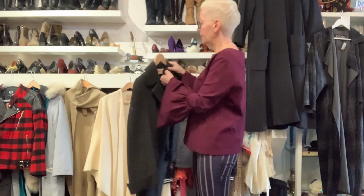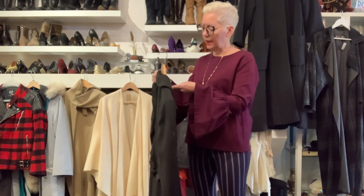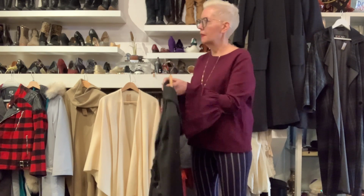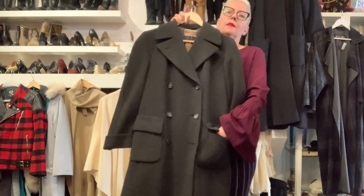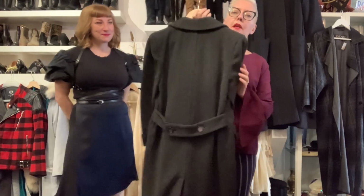Here's another one of those 40s, 50s coats. This one is made in Winnipeg. This is a gray wool double-breasted coat. This one's a bit more on the small side. And this is $195. And this is so heavy. Again, you would never get cold.